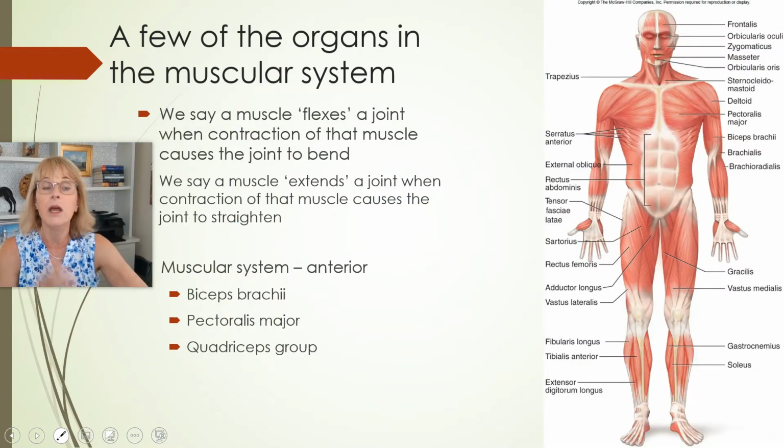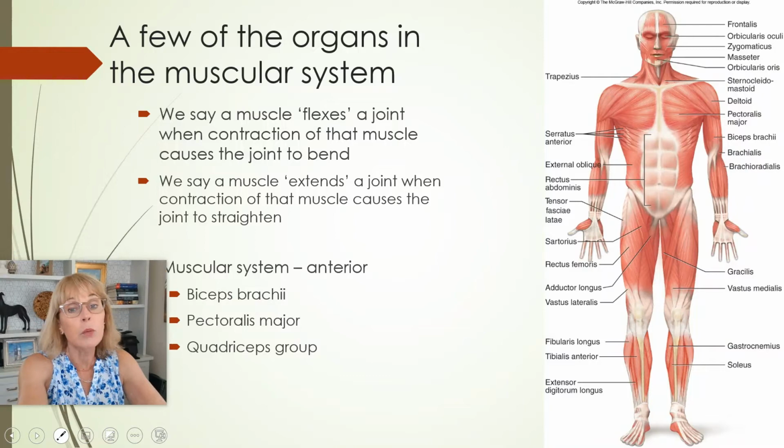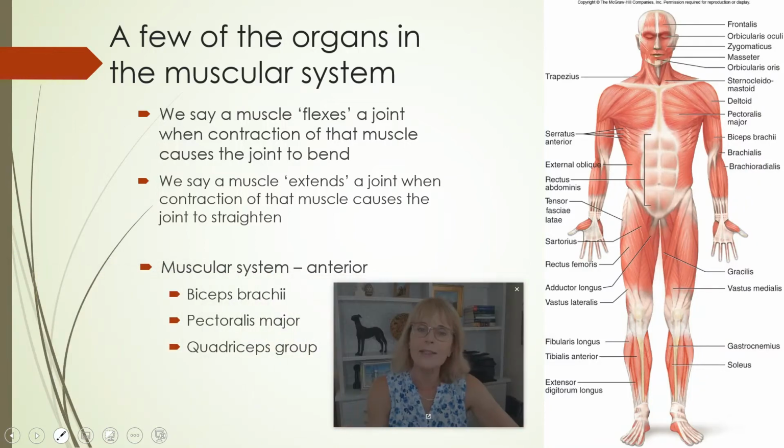What do we have next? Muscles. Someday you will learn a lot of muscles, but not today.